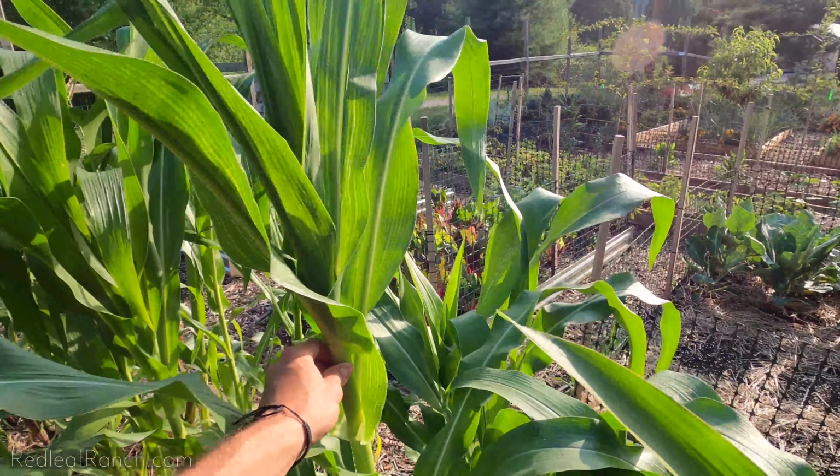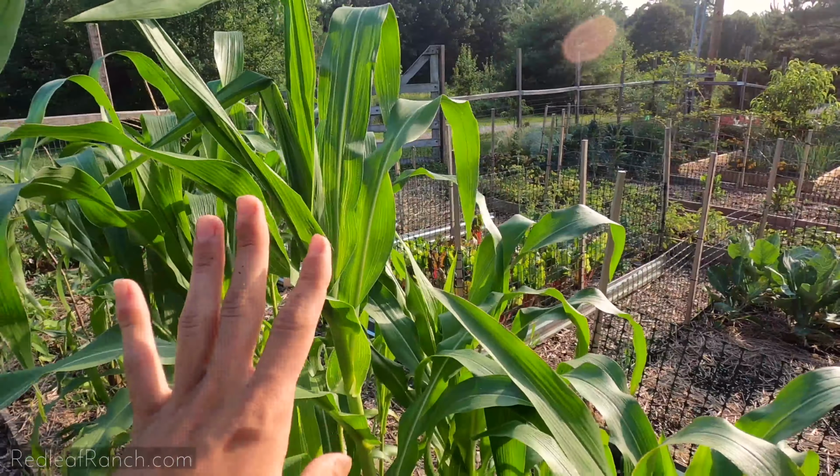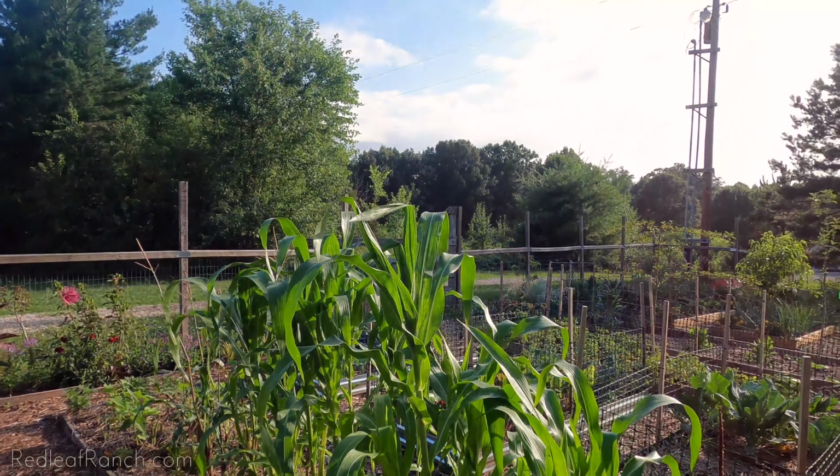And my God, it's getting so tall. And it hasn't flowered yet, actually. So I think these are really happy. I feel like when it flowers, early on at least, that's a sign that it's been stressed out or it's been triggered. But it's been very happy. So imagine how tall it's going to be when it does flower.